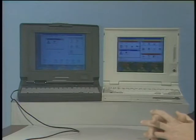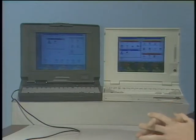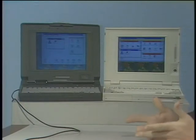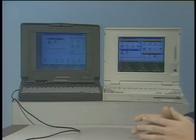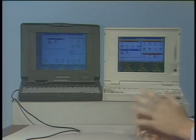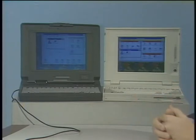First of all, we have the Contura 325C, which is a full-function, very inexpensive color notebook, which, as you can see, has the passive matrix color display. It's a 386 25 megahertz based product. And it comes with your choice of either an 84 megabyte or a 120 megabyte fixed disk drive. On the opposite end of the spectrum, we have the Compaq LTE Lite 425C. This is a very high performance 486 SL based notebook that runs about 100% faster than a comparable 386 product.